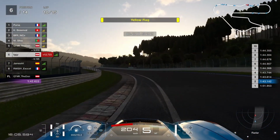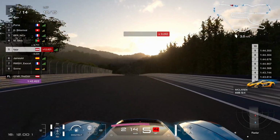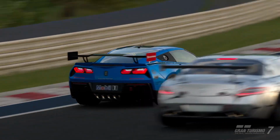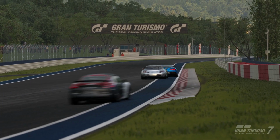Now on lap 10, going up the hill, there's someone spinning. It's a McLaren, a very fast guy, spinning, and we gain another position, so it's P5 for now. And with each mistake from other drivers ahead of us, it means that the defensive driving that I'm doing is more and more important, because we are fighting for higher and higher positions.